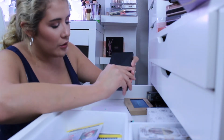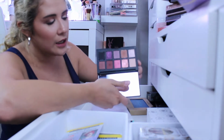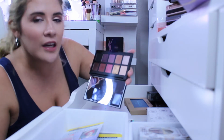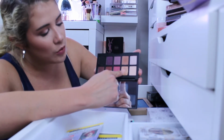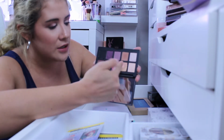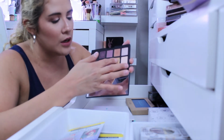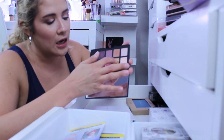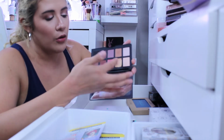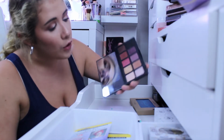This is the Haus Laboratories Glam Room #1 palette. This is Gaga's first eyeshadow palette with her Haus Laboratories. I kept this, and then I was actually very upset because this shade swatches horribly. It doesn't do anything. Realistically, you guys can see how hard I'm pressing into this, and look, nothing comes off my finger. So I just don't know if this just wasn't pressed well or what, because it's not budging. I'm literally pushing so hard into this, and it's not crumbling or anything. So I just don't know what's wrong with this shade, and if it just wasn't formulated correctly.